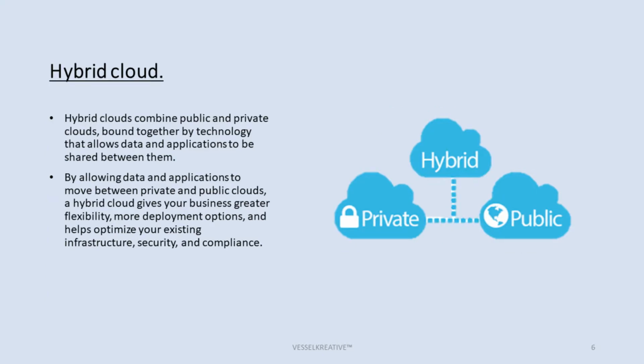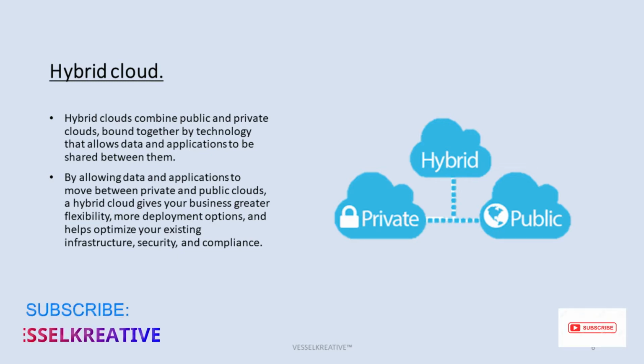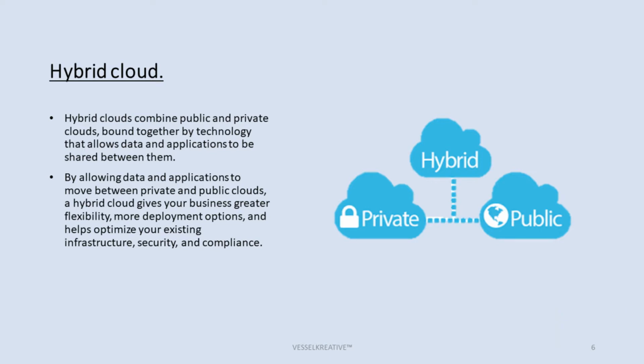Hybrid cloud. Hybrid clouds combine public and private clouds, bound together by technology that allows data and applications to be shared between them. By allowing data and applications to move between private and public clouds, a hybrid cloud gives your business greater flexibility, more deployment options, and helps optimize your existing infrastructure, security, and compliance.